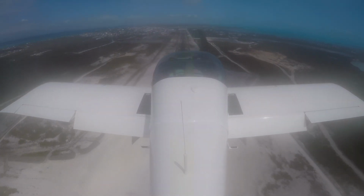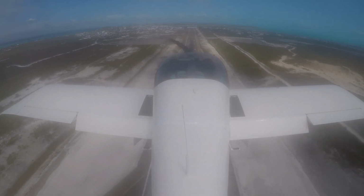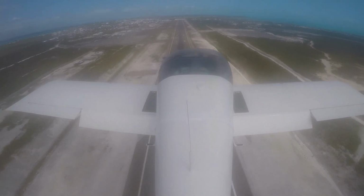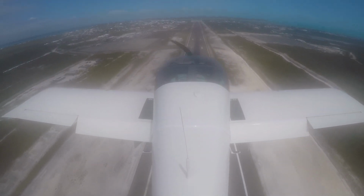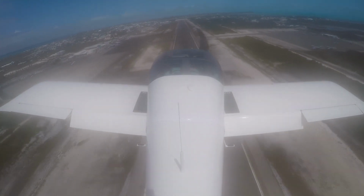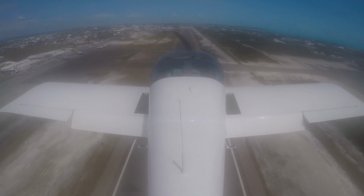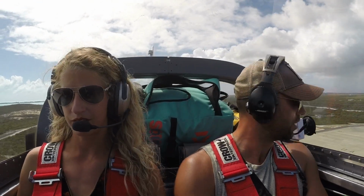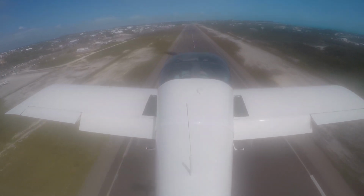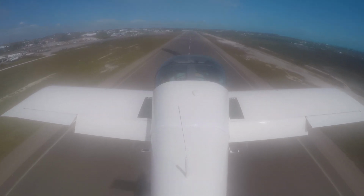Wind check. 100 degrees, 1 knot. Alright, you want 70 knots. I think flaps are 3. Yeah, flaps are 3. I'm aiming for that first marker there. Perfect. Approach, land 45 is crossing 34. 425, report crossing Imuso. 4 crossing Imuso, land 425.